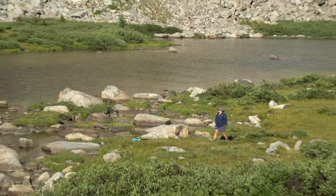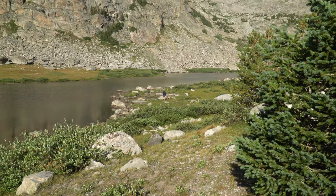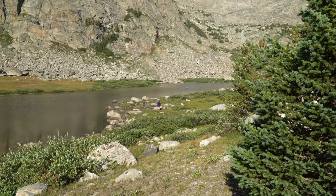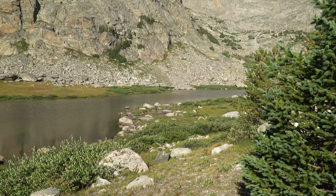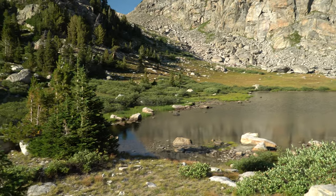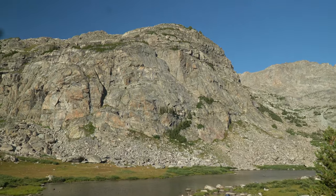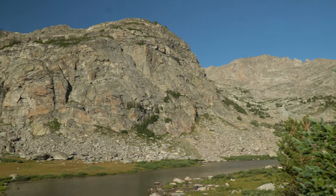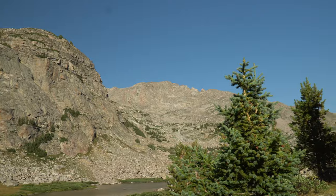So they were doing some fishing. Hopefully they caught something. She caught two nice fish earlier out of Seneca Lake that were probably close to 14 inches. Did a really good job. And this is just such a beautiful spot. Now I know why so many people come up here to the Wind River Range and look at the cliffs up here. That's gotta be at least 12,000 feet right there. Just beautiful.